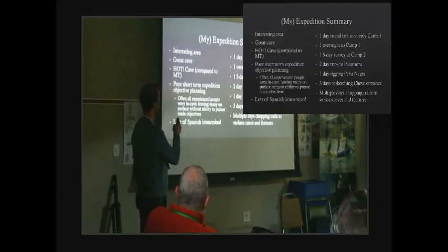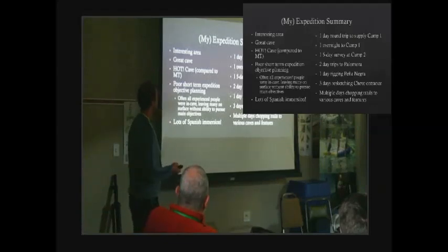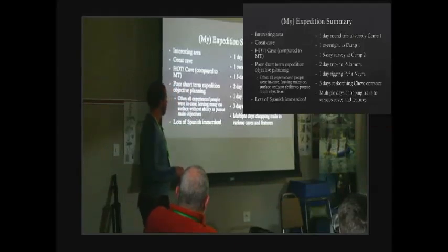So I managed, in the month I was there, I got a round trip, day trip to Camp 1, overnight at Camp 1, 5-day survey at Camp 2, 2 trips to Palomora, which is the one on the other side of the mountain that hopefully bypasses J2, a day of rigging in Peña Negra, resketching the Cheve entrance because they want a detailed map that they can give to the locals for ecotourism or whatever the locals want to use it for, and then multiple days chopping trails to various caves and features.